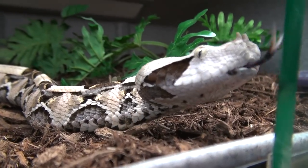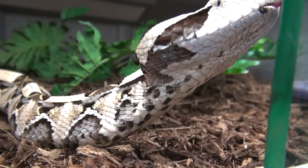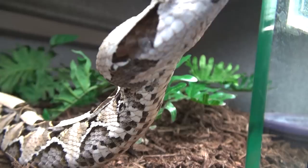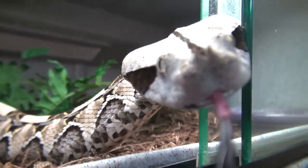Are we gonna do Western Gaboon Viper Cam, huh? Yeah, does that taste funny? Yeah, it had ammonia on it, huh? Yeah, Windex tastes funny. Hello? Hello. Yeah.